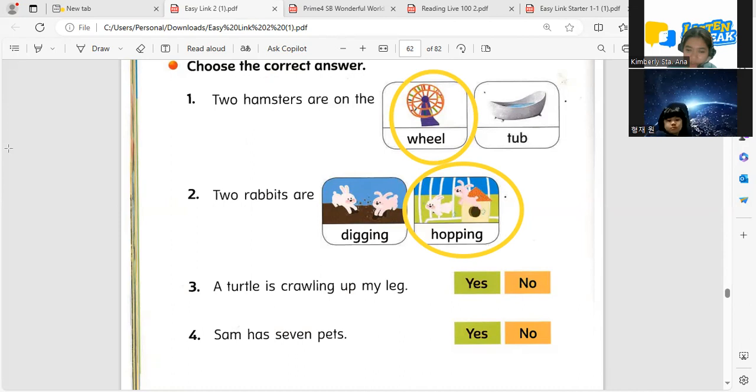A turtle is crawling up my leg. Is that true? It's a turtle? Yes or no? Oh, it's the turtle that crawls up?